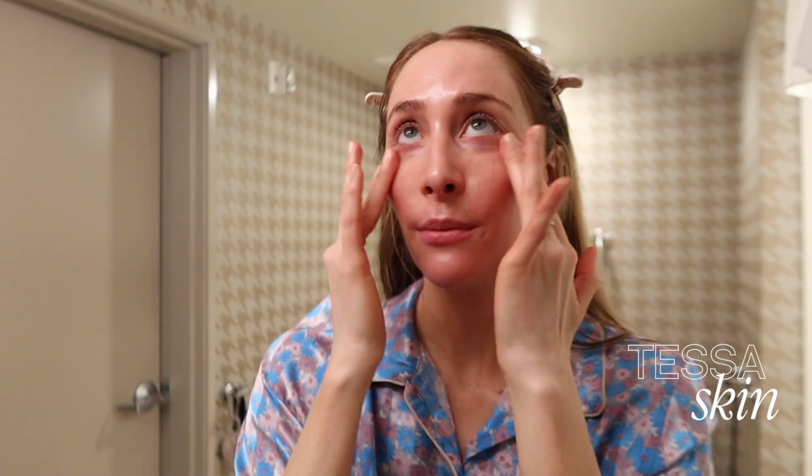And one thing about me is I weave in facial massage anywhere I can in my routine, whether it is cleansing or applying my moisturizer. You don't have to be applying an oil to your skin to give yourself some facial massage. Facial massage is something where I really do see a benefit, and it's okay if you are not a trained professional. You'll notice I'm just doing some simple movements.